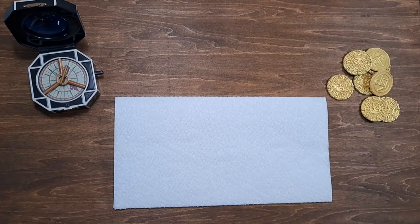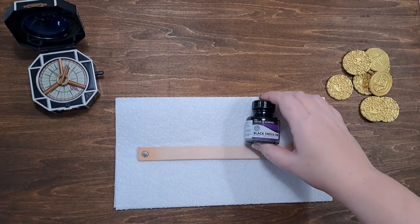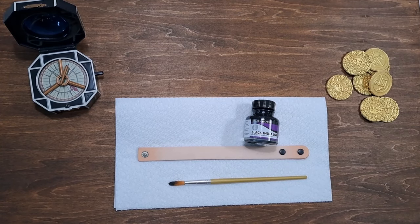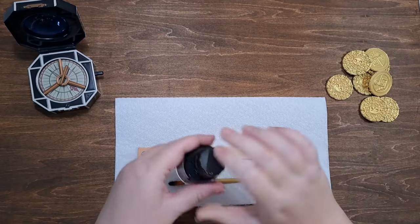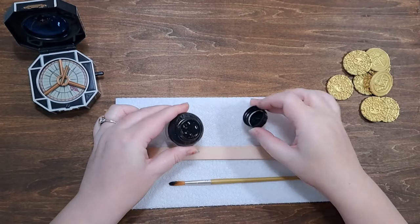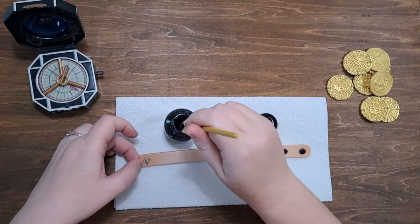To make my skirt hikes, the first thing that I had to do was dye them black. I started off with this natural leather bracelet that I got from Hobby Lobby. And I had read in a couple of places that you can dye leather using India ink. And since I already have India ink on hand, I decided to give that a try.